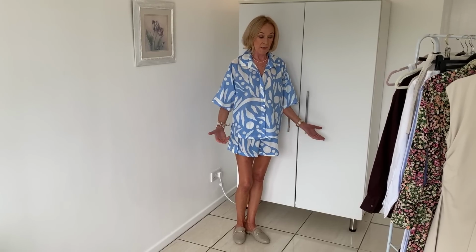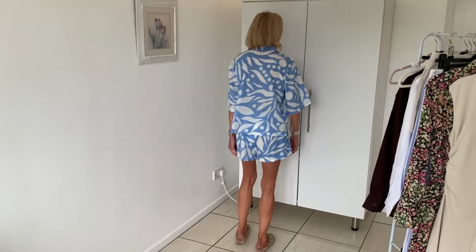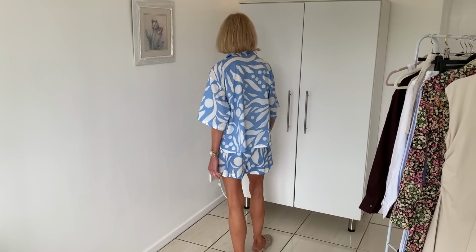So I think it's a lovely, effortless look, you will always look pulled together by just having a cord set. So shirt and shorts, cords. I think it's absolutely lovely, really pretty. It would take you from the beach through to lunch, lightly covered up, but you just look pulled together and stylish.